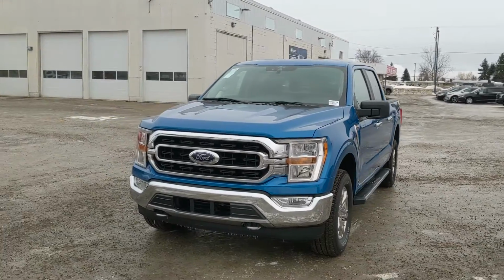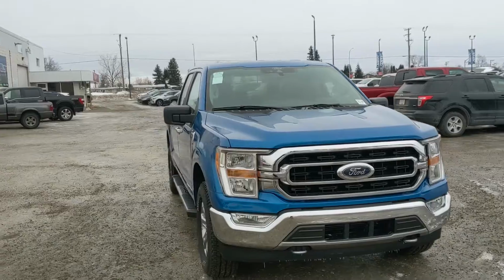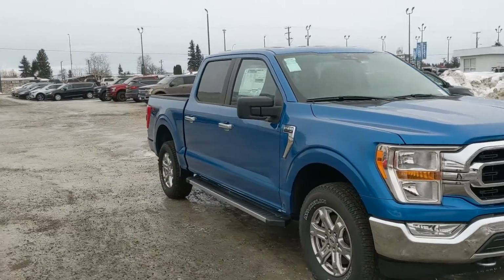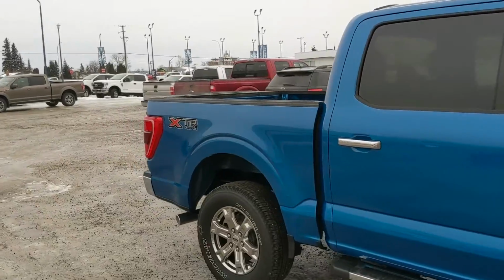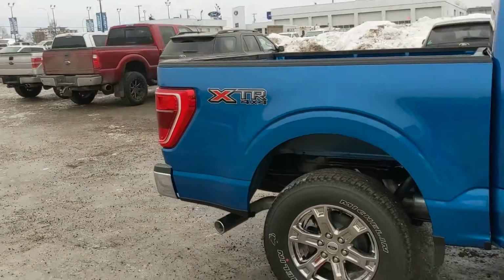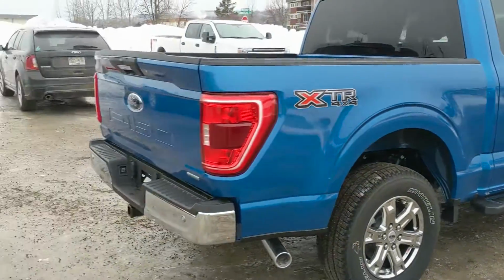Hello, this is Eric at Prince George Ford, and we're taking a look at the 2021 Ford F-150 in an XLT trim and powered by a 2.7-liter V6 EcoBoost engine, providing you with excellent power for towing, hauling, and 4x4ing with some great fuel efficiency, and coming with running boards down below so you can have an easier time getting in. But let's take a look inside.